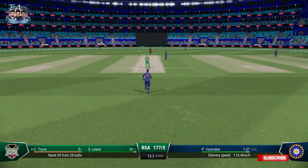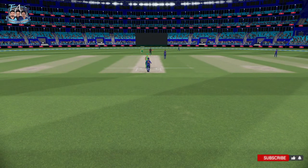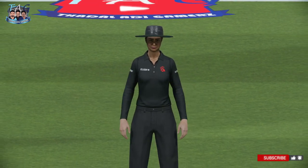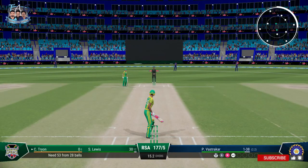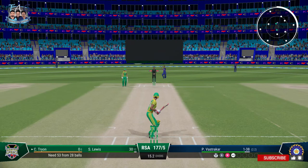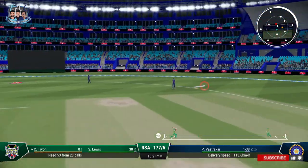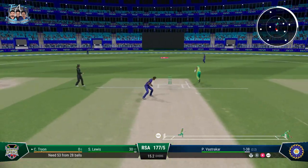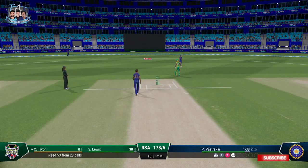No interest on that occasion to play at the ball. Tryon ready to face their first ball. Really needs to settle quickly and see if they can get the ball into the gaps. Nice and easy there to get off the mark.